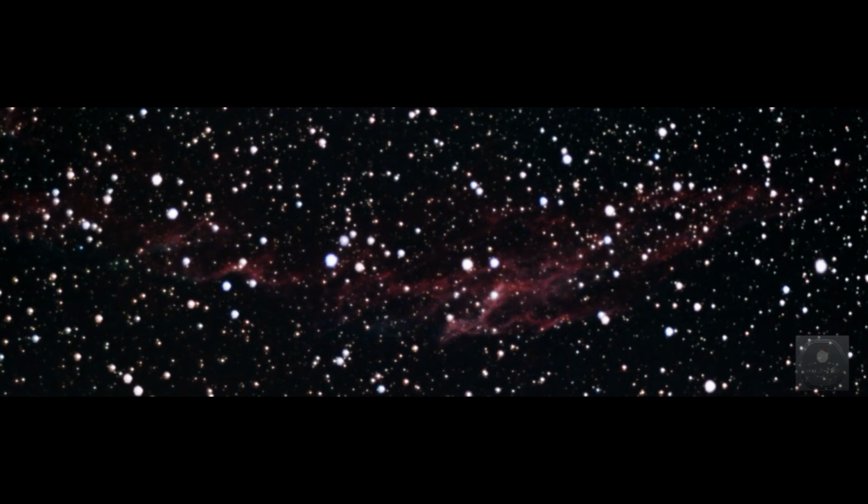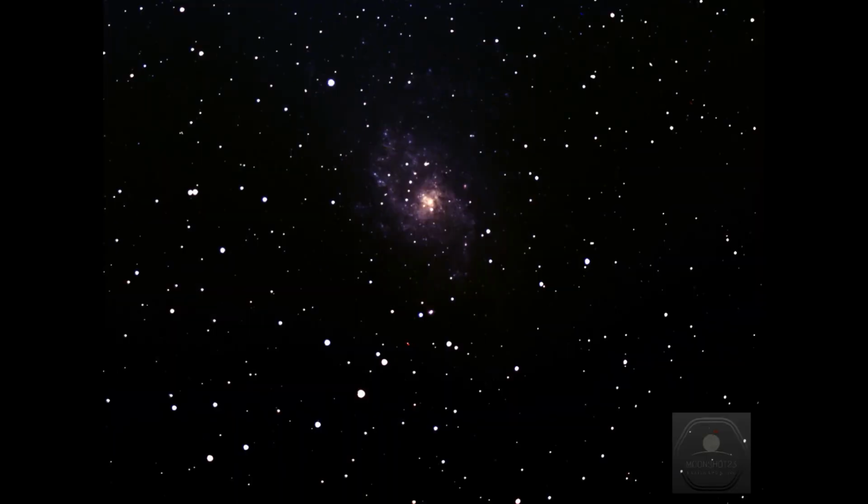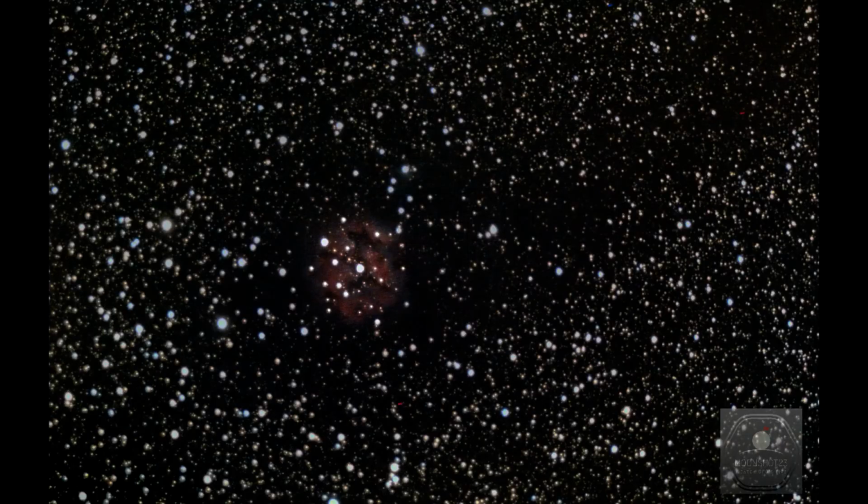The next one coming up here, I think, is, yeah, this is the Triangulum Galaxy. Another great one with lots of arms off of it. I'll show you the further away picture of it there. I love the picture. This next one is the Cocoon Nebula. That thing is amazing. I don't know what's better, the nebula or all the stars.